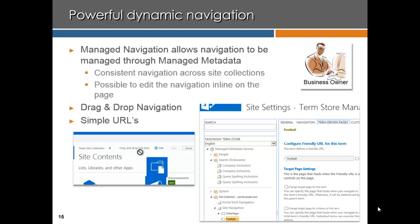You see a screenshot on the right here where I'm actually creating a football navigation page, and I can associate managed metadata tags to that team-driven page. In addition to that, I can now provide simplified URLs, which you see there on the right side, with the friendly URL configured for this term. And back to my favorite topic, once I've created that link, I can now drag and drop links to the top navigational structure. The net result of this, or the so what factor, is that business owners now can create logical, dynamic navigational elements that can, again, more empower their user base and provide quicker access to information.